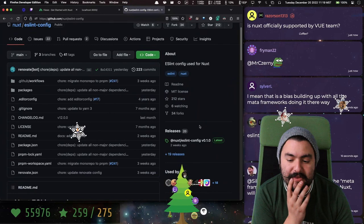Yeah, I do think I need to do this. So in my runtime config, I think that's where I'll access process.env. That seems like the way to go. So we have our runtime config, and then we can say Google client ID, Google client secret, like this.